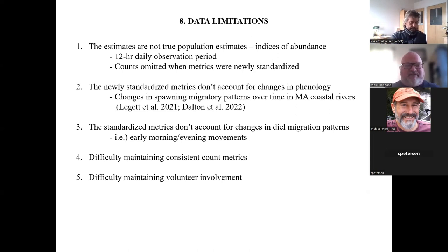And so what I have here is a couple of studies. These are studies that looked at the patterns of river herring migrations in several Massachusetts rivers over time. Looking at time series of passage within these different river systems, we are seeing changes in their migratory behavior. In a lot of places, the timing of these migrations is shifting, and they're occurring earlier. And because you're using these standardized metrics, it doesn't account for these changes.